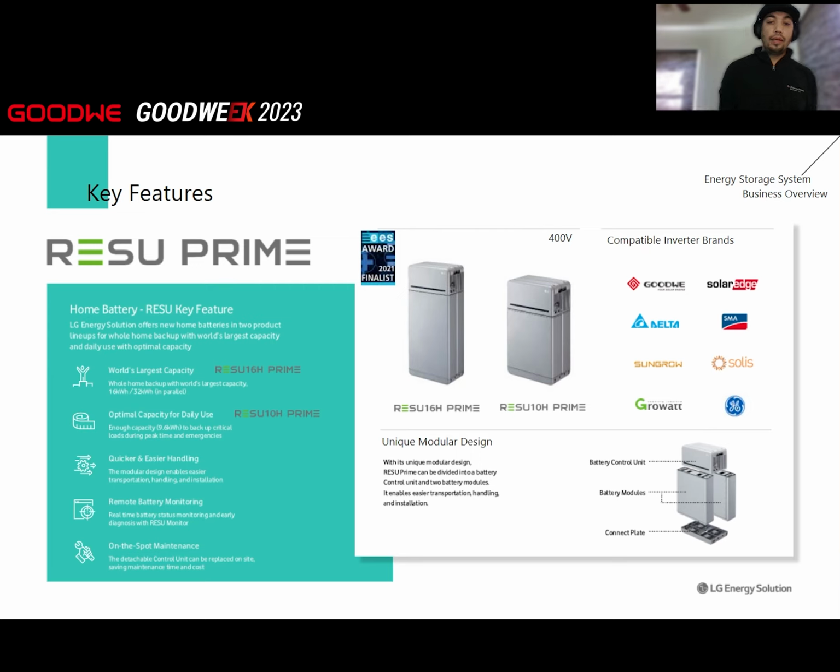Some of the key features with the LG RESU Prime batteries can be divided into just a few separate pieces. A battery control unit, which rests on top. You can see there. Two battery modules, they're about 90 pounds each. And then the connector plate.